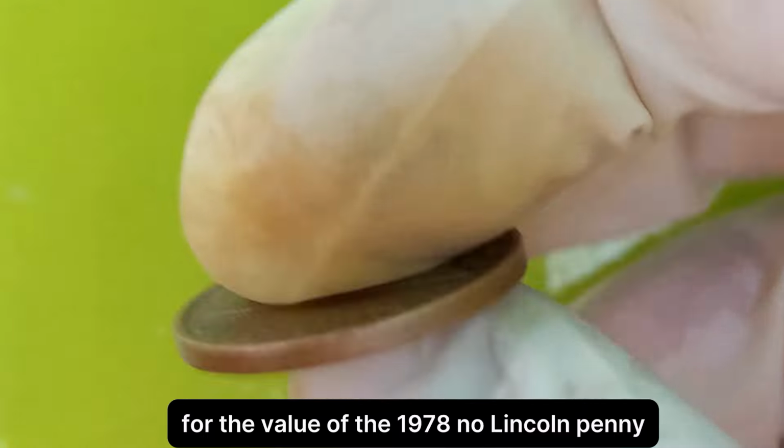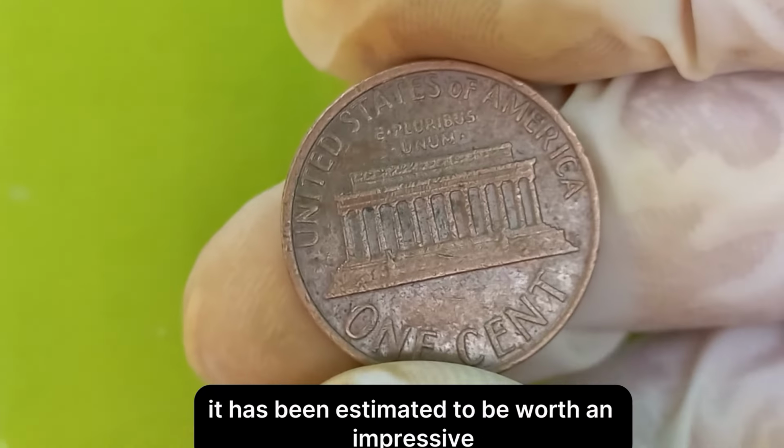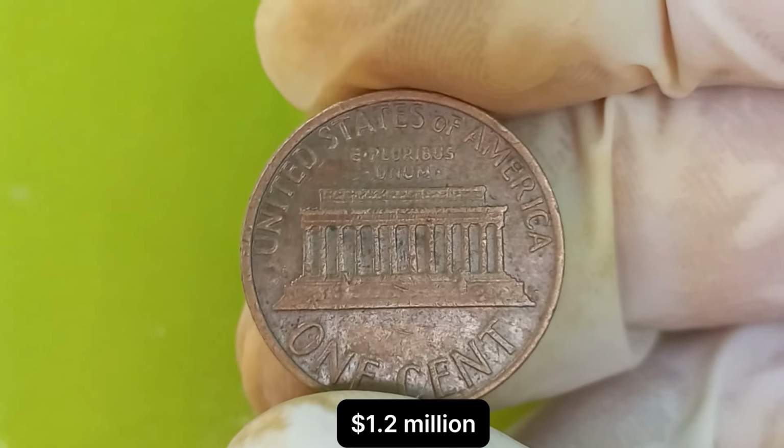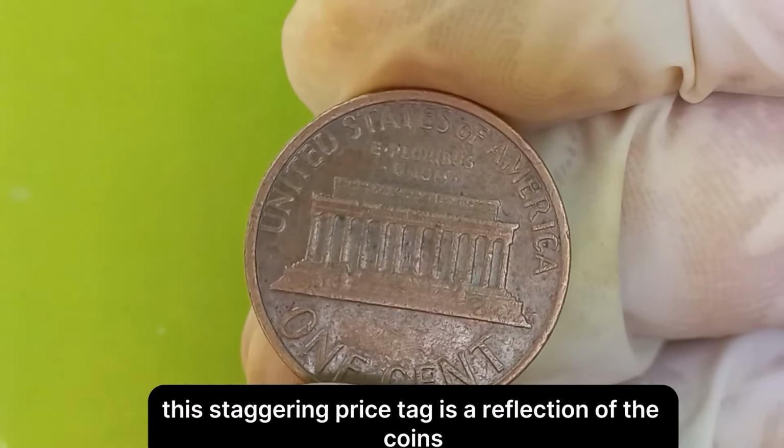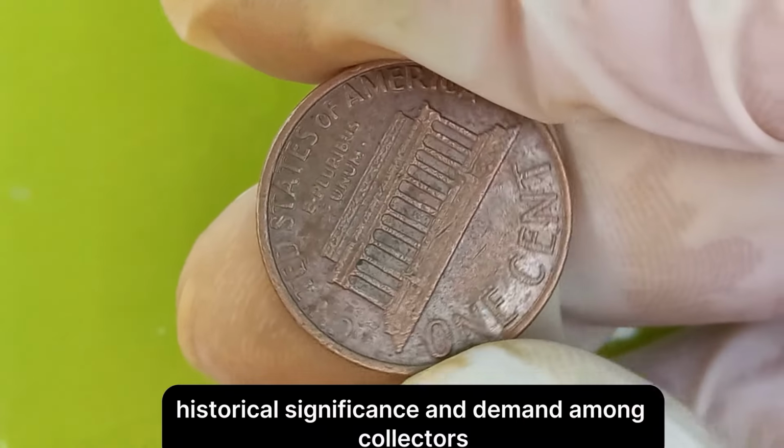As for the value of the 1978 No Lincoln penny, it has been estimated to be worth an impressive $1.2 million. This staggering price tag is a reflection of the coin's rarity, historical significance, and demand among collectors.